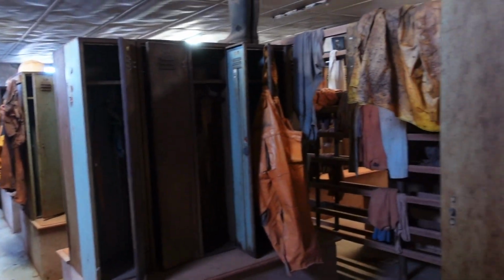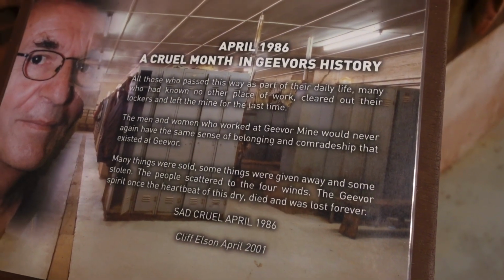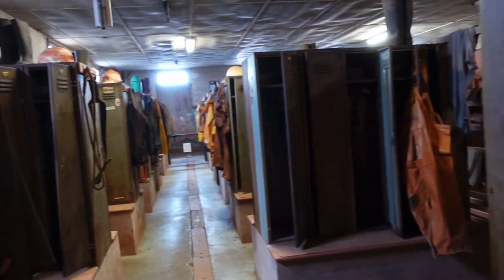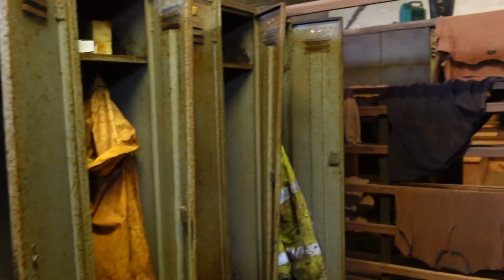So this sign here is just saying April 1986 is when Geevor Mine closed. Called it a sad, cruel April. But it still functioned until 1990, didn't it? So there must have been some sort of wind-down. This is really quite eerie, isn't it? If you walk down here, I won't go as far as saying horror movie-esque, but gosh, this is just left as it was.